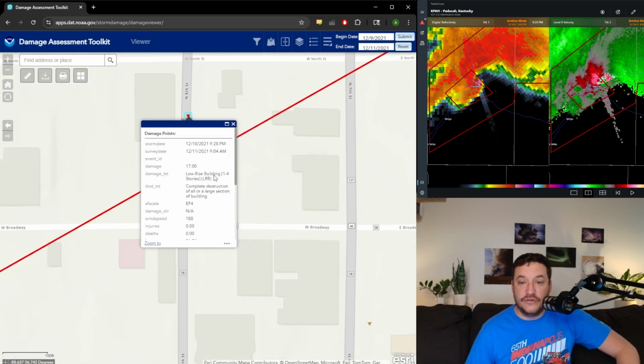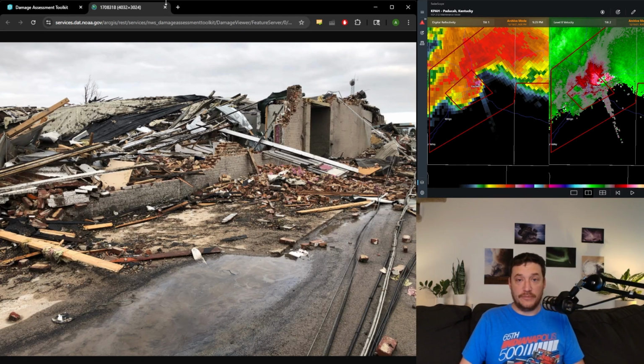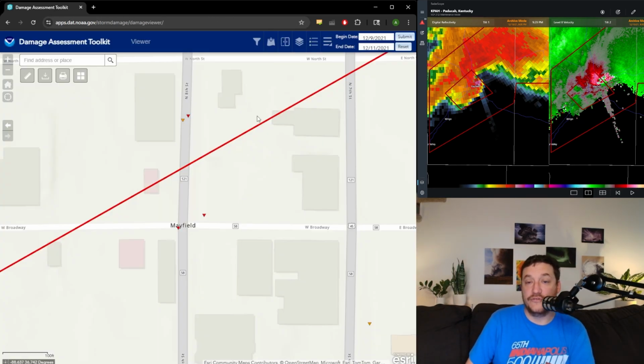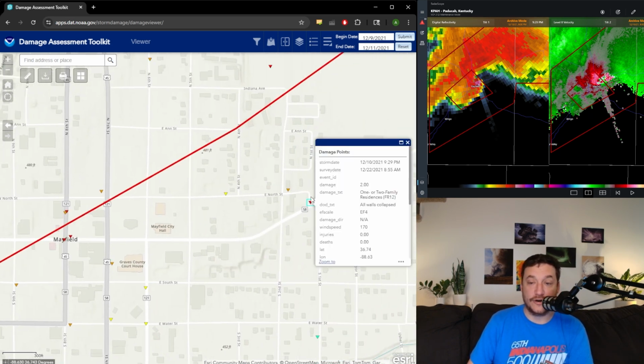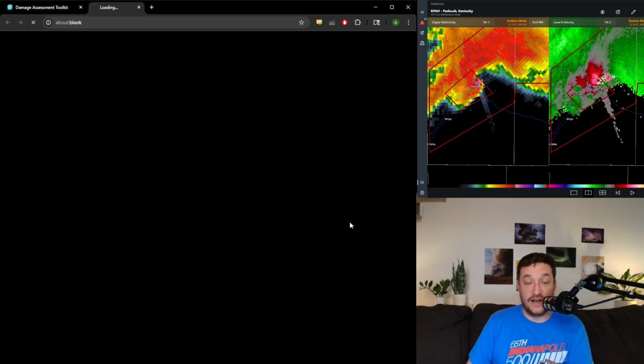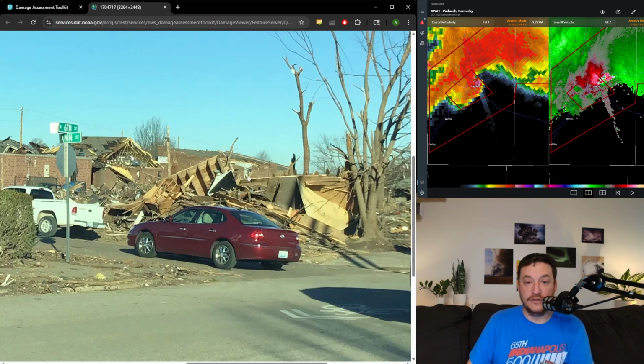Let's see what this one is. Also low rise. I think this was also an apartment complex as well. But these are all going to be pretty universally EF4 simply because they are not swept clean. Same thing. Debris still there, but all of the walls are collapsed.